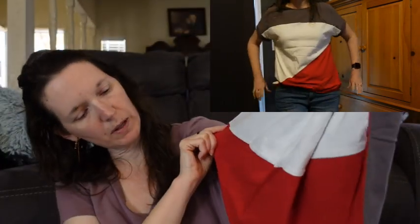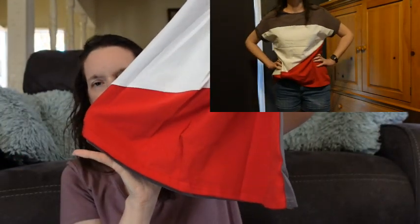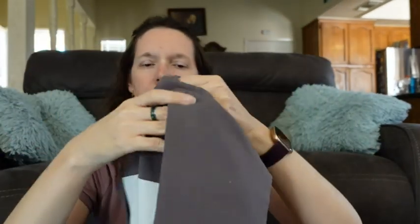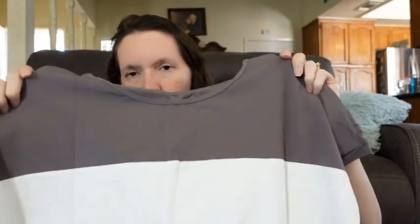On camera it seems like it comes up a lot redder than it looked in the picture. In the picture it looked a little more like a burgundy color, but it is a red, like a kind of brighter red. The back is just gray. So lots of other colors to choose from. Cute, a little more dressier, but still casual.